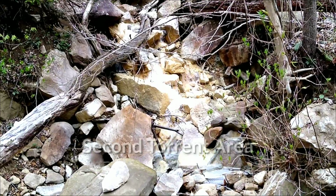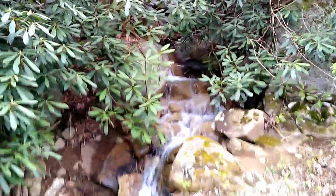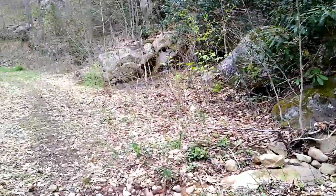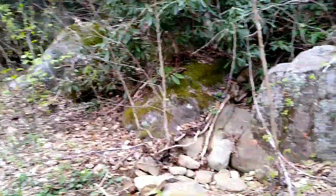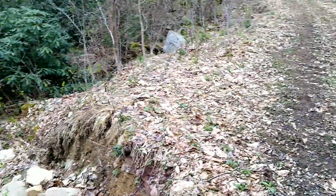you come to the second torrent, and then that follows later with the first torrent. But several of these little streams were pretty much in the same area. There's a warning to take a high water route when it's been extremely wet. And I was kind of wondering if it would be all right.